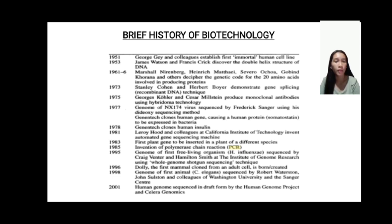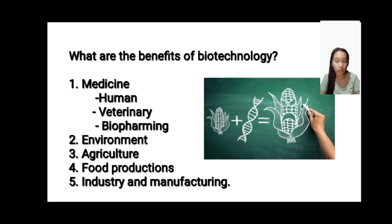So this slide shows the timeline of biotechnology from 1951 to 2001, from the human cell line discovered to the human genome sequence in draft form by the Human Genome Project and Cellular Genomics. So that is the brief history of biotechnology. So, here are the factors that are affected by or benefit from the developments of biotechnology.